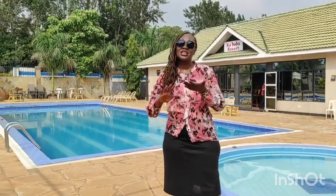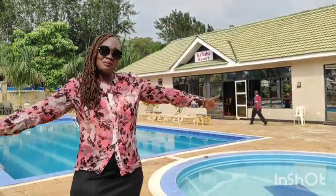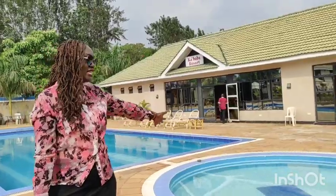So this week we are exploring Siaya. We want to see what Siaya has to offer. And today we are in Kababa Resort. It's a beautiful place. It's a place that has a swimming pool. As you can see behind me, there's a wide, beautiful swimming pool. It has a kid section and it has an adult section.